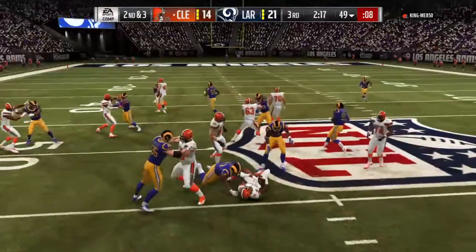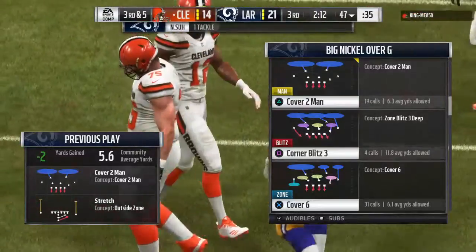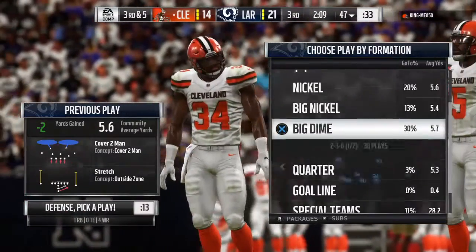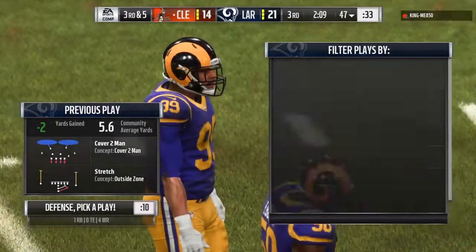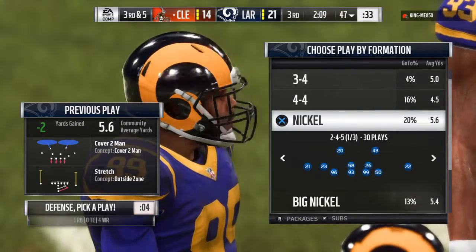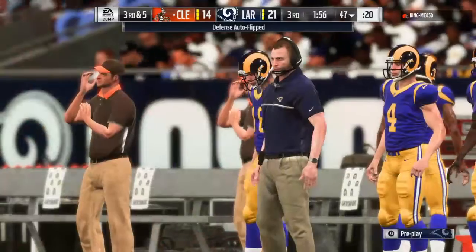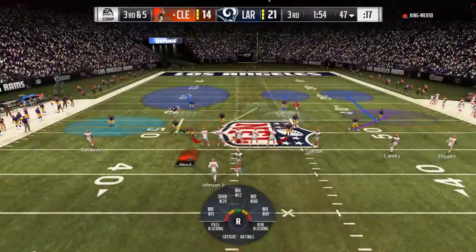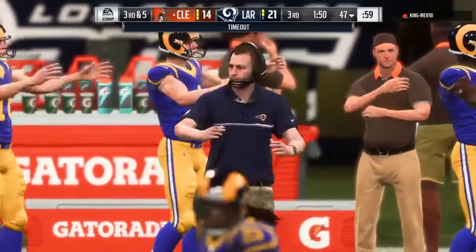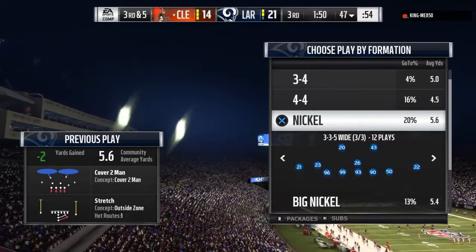On 2nd down, Hyde. And he is met quickly in the backfield. Down he goes, folded like a lawn chair. This will be a 2-yard loss on the play. And just like that, it's 3rd down. And now the Rams are going to halt things as they want a timeout. It's just their first, so 2 remaining as they burn one here in this 3rd quarter.